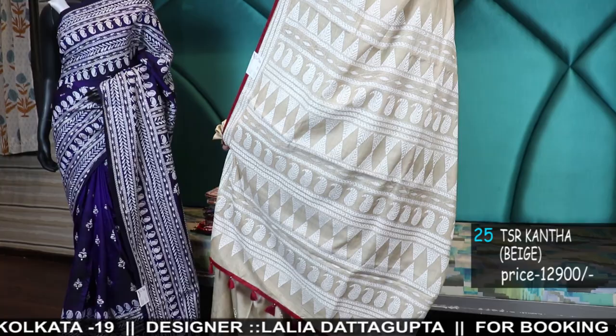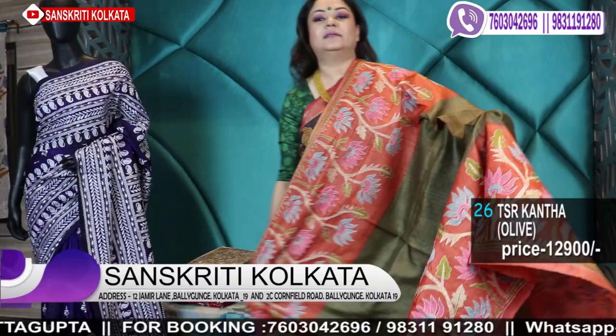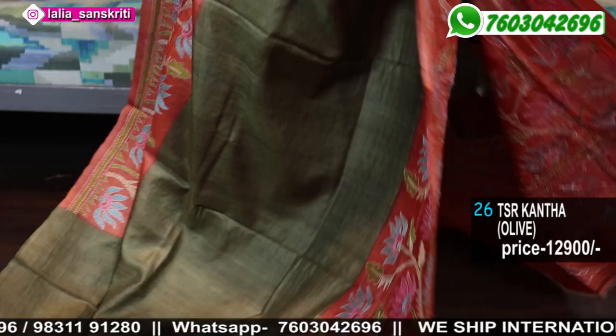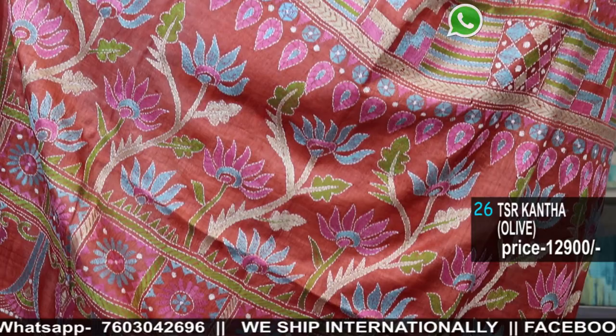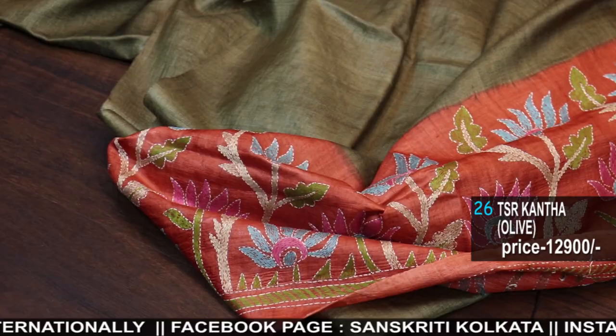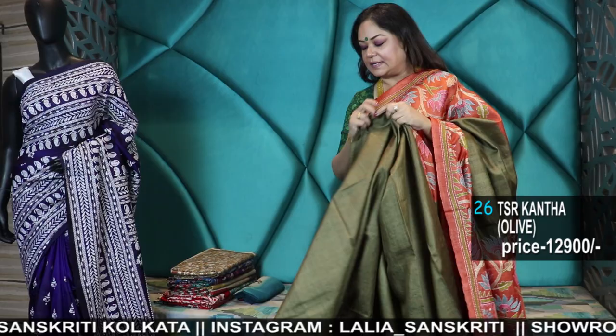Tassar again. First time I'm showing this color in this green tone, algae green, a moss green color. With rust work, rust in the border with multiple color work, rust and green, beautiful shade. The blouse piece comes with a sleek geometric work.